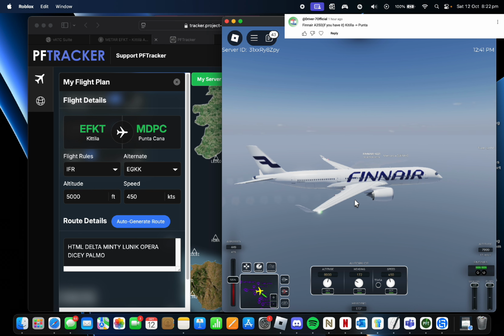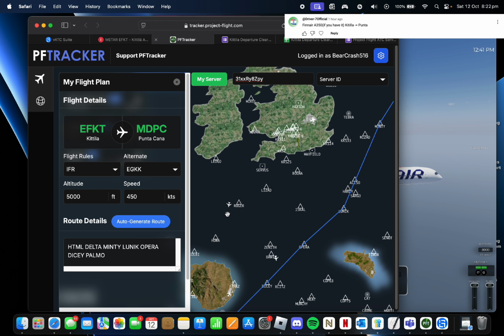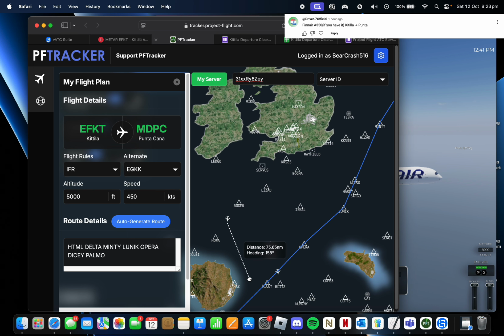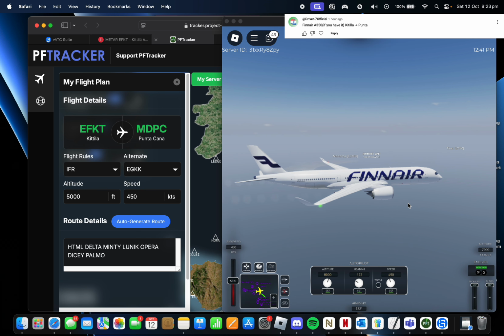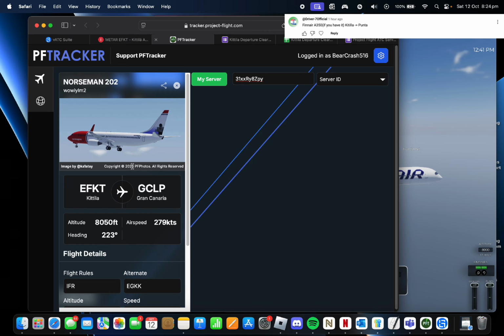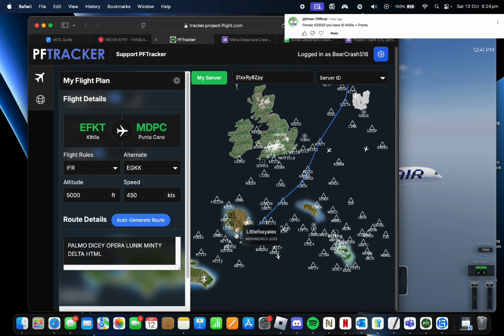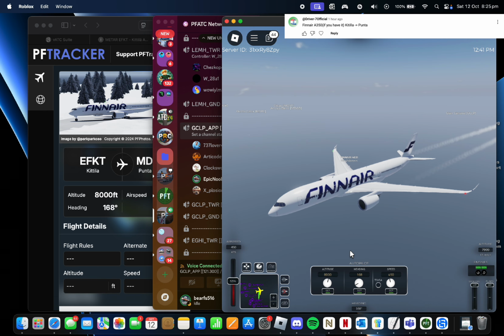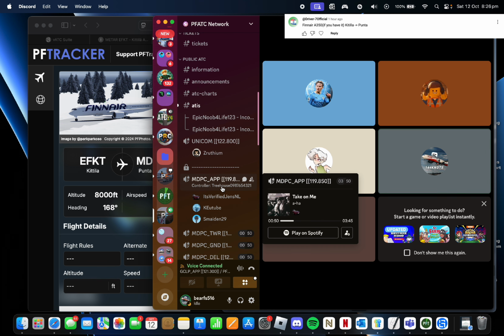Pina 4031 on frequency. Pina 4031, radar contact. Copy that. Pina 4031, intention is left, just to pass by, current altitude 080, current heading 172, speed 450 knots. Continue as well. Could that FNF 031 continue as well? Frequency change approved, Approach 119.850, thank you.